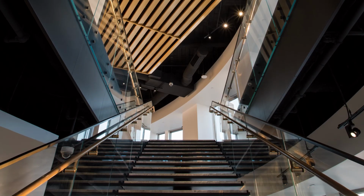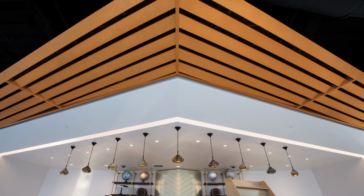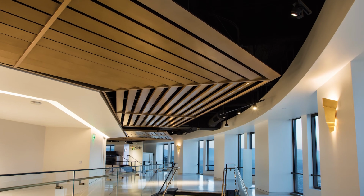Skyspace at the US Bank Tower is a lounge that allows people to get a panoramic view of Los Angeles. There's a lot of different geometry going on, a lot of points in the building that the architect seemed to want to incorporate into the design of the ceiling. Not only were the shapes and geometry of the elements a key factor in the project, but the finish itself was also a key factor.